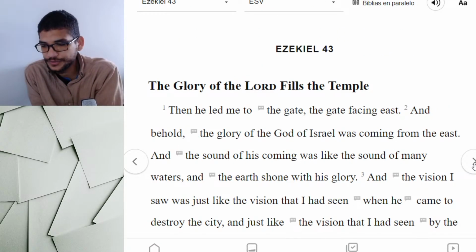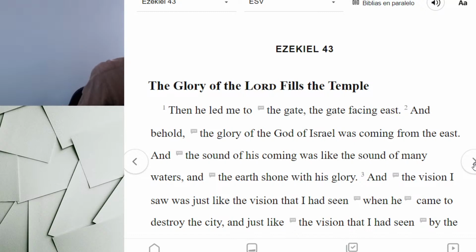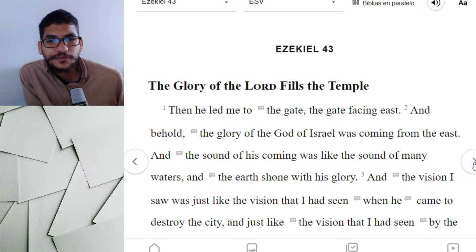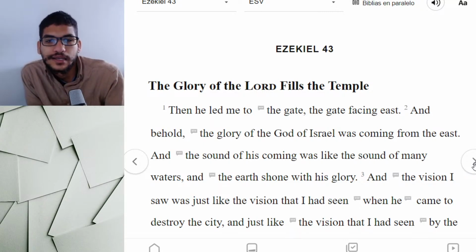Chapter 43. Then he led me to the gate facing east, and behold, the glory of the God of Israel was coming from the east. And the sound of his coming was like the sound of many waters, and the earth shone with his glory.